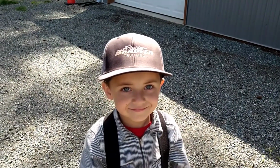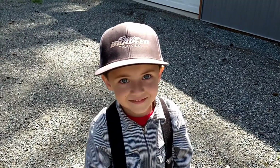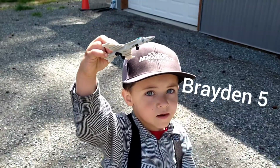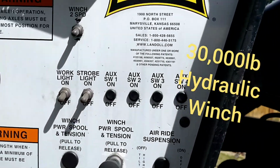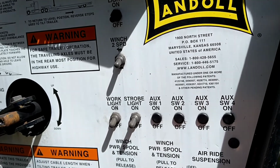Who's got a new Rusty Brading trucking hat? Who? You. Right? Yeah. And an airplane. There it says free spool. Yes, sir. In and out, just to pull it out. Which spool? Free spool. Yeah. Yes, sir. Okay.